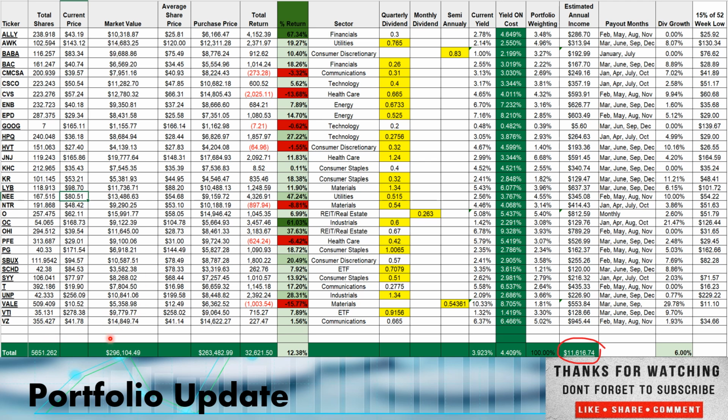Market value $296,104.49. What I have into the position, and this includes dividends, $263,482.99 here. I am up $32,621.50, but you've seen it where I've been in the negative, and I say the same thing. I don't focus on this. It's nice to be up 12.38%.